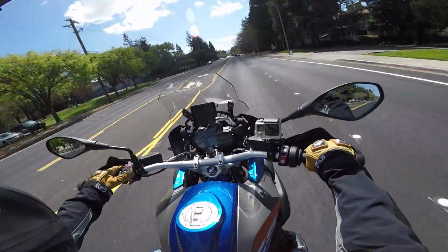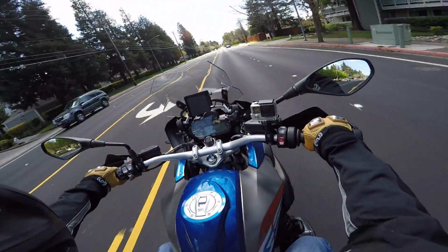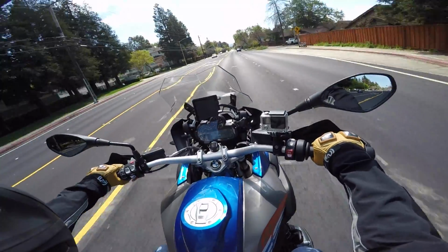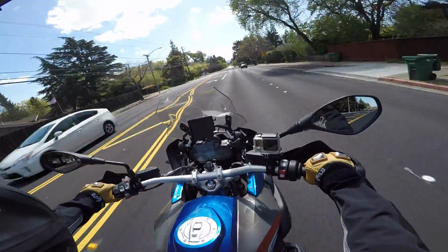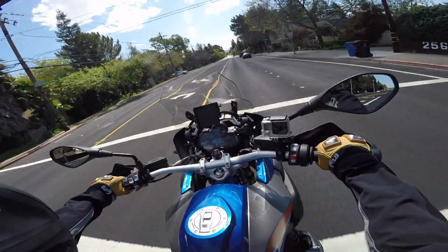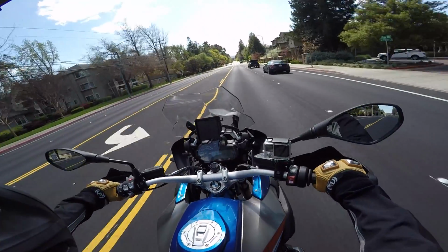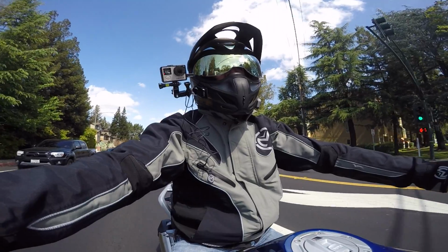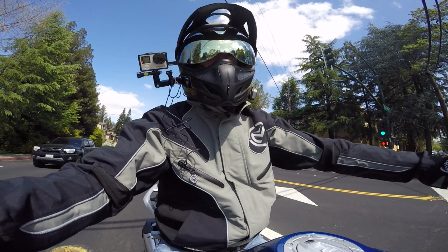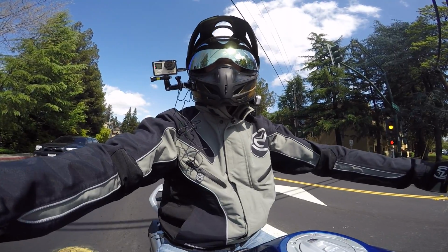I'm going to go ahead and switch it into the dynamic suspension mode to see if I could really feel a difference here. So it actually feels like the suspension is stiffened up a little bit, a little more feedback. You can feel the bumps in the road a little better, but it's not jarring. It's not anything too rough.